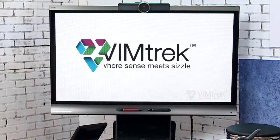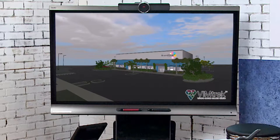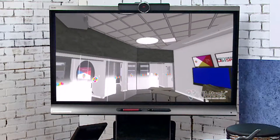VimTrack is actually a state-of-the-art cutting-edge technology that allows you to create a virtual reality world in 3D animation. I shared with VimTrack my plans and every specification that I used in the building, and we created a virtual model that's just like stepping into the real thing.